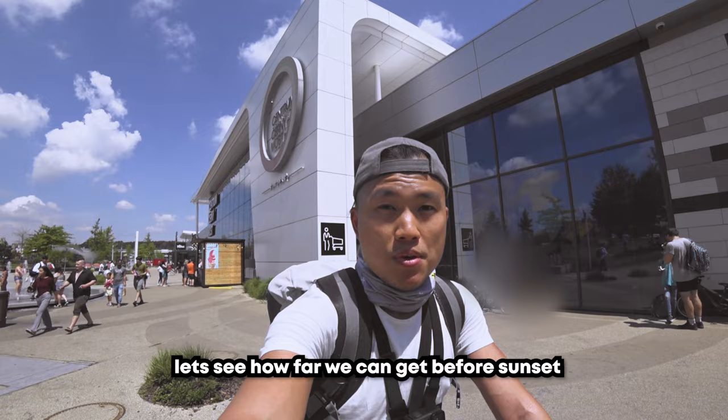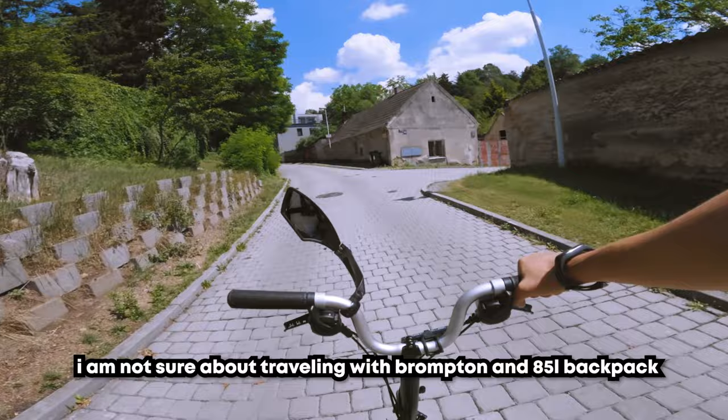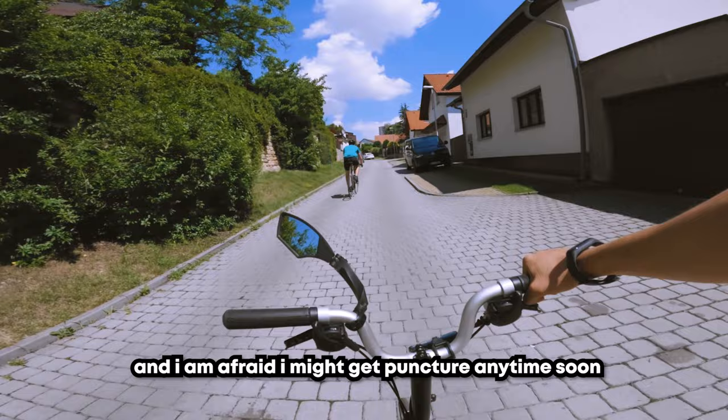Alright guys, I'm not sure about traveling with Brompton and a huge 85 liter backpack. First, all my weight is on the rear wheel and I'm really afraid that I might get a puncture anytime soon. And my back is killing me.